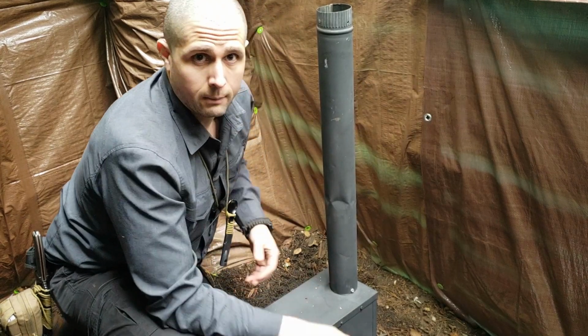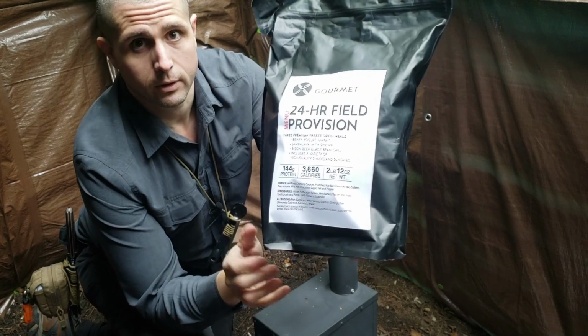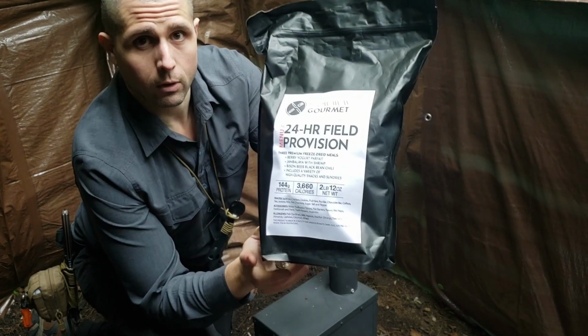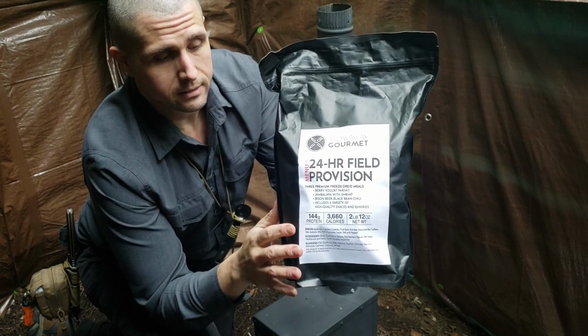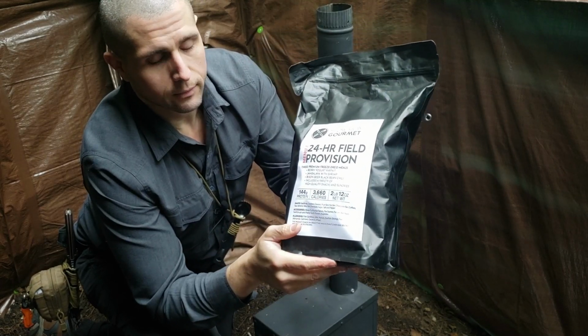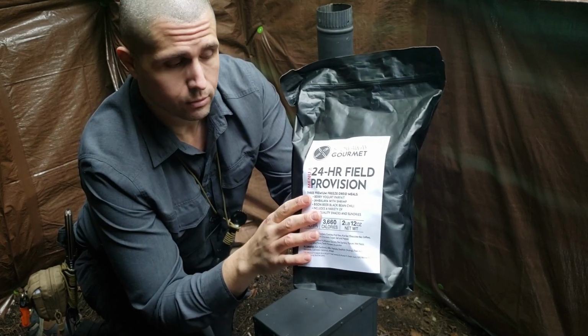While I'm out here, I'll be reviewing a ration. So I actually have a 24-hour field provision, menu A, from Stowaway Gourmet. I've not tried any of these. I've seen these, other people have tried these. Never got to taste them myself, so I'm really excited to check this out. It's a whole 24 hours. It's got a ton of stuff in there. I can't wait to show some of that stuff off.